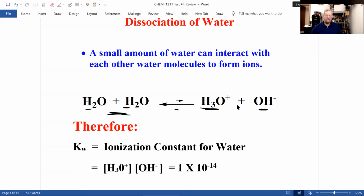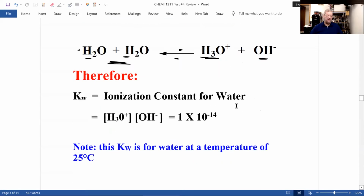Well, chemists came up with KW. No, it's not named after me, but I like to think so. Makes me happy. And KW, the ionization constant for water, is the hydronium ion concentration times the hydroxide concentration, equal to 1.0 times 10 to the minus 14. And this is for room temperature, which for our class is what we'll use. I will give this to you, important information.